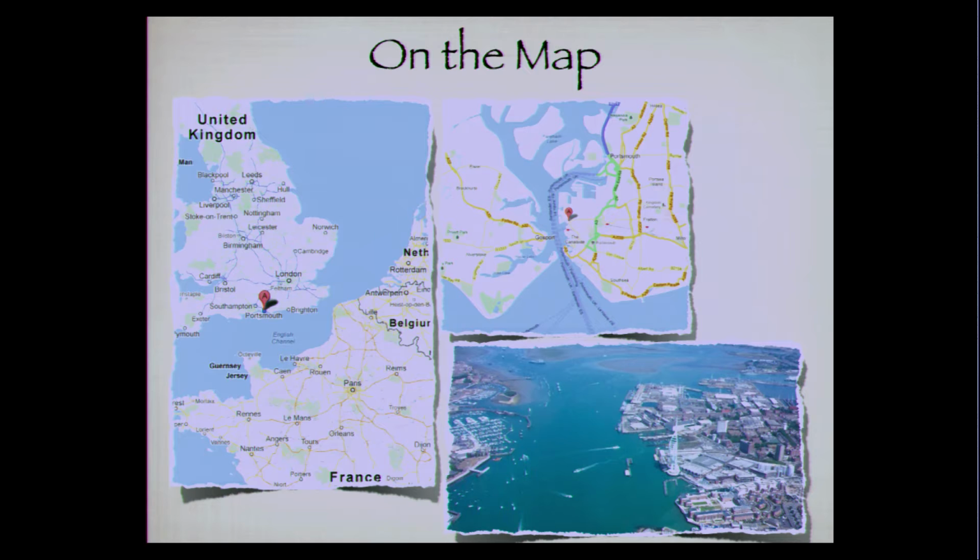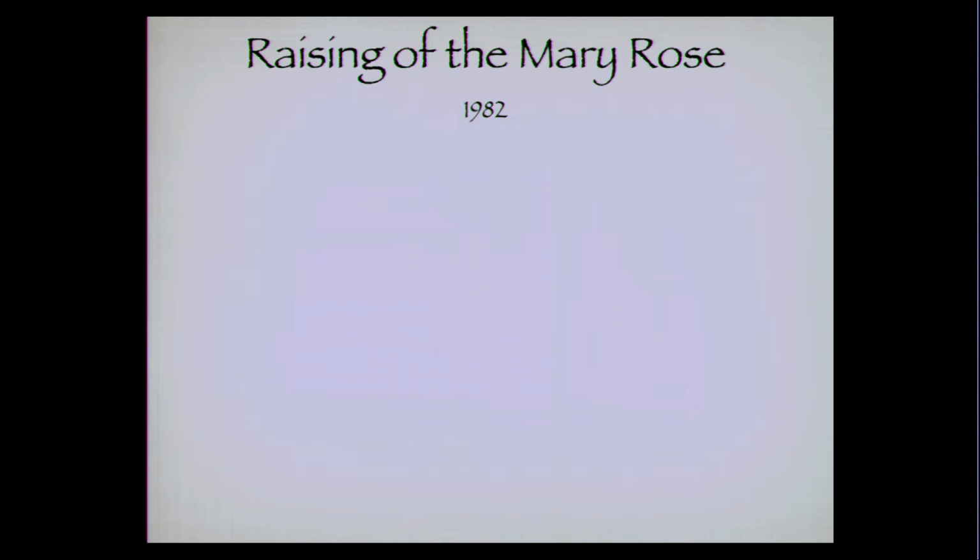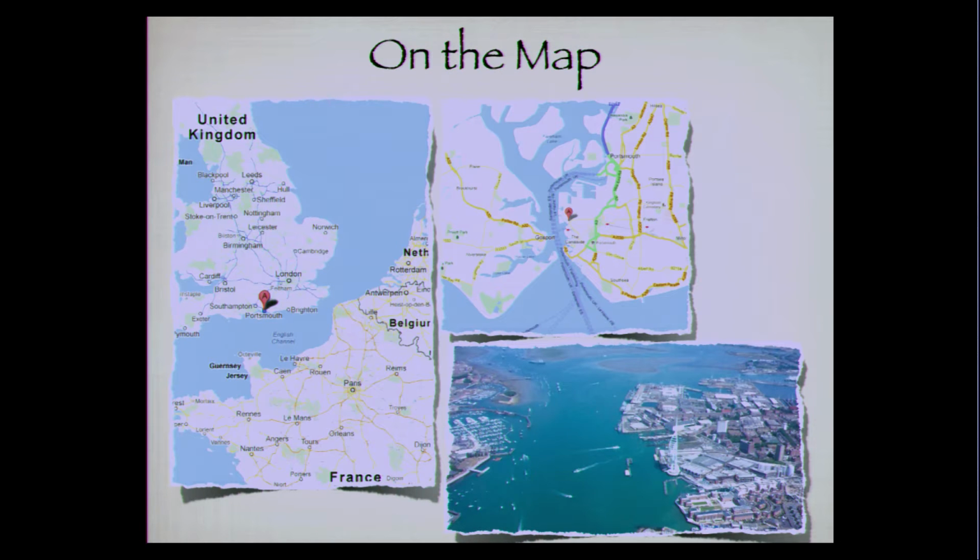So the ship sank near Portsmouth. Portsmouth is a southern port city in the UK. And you can appreciate that it's strategically placed for an attack on France. And this is where King Henry VIII was amassing his naval fleet to mount his attack.